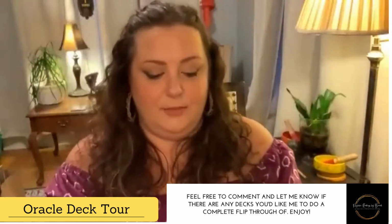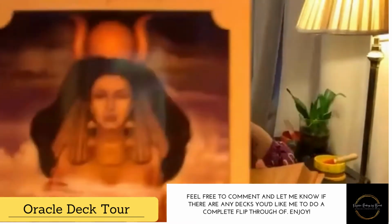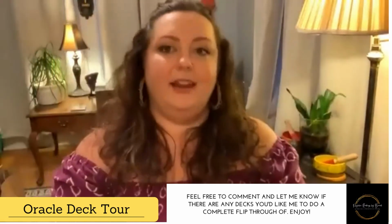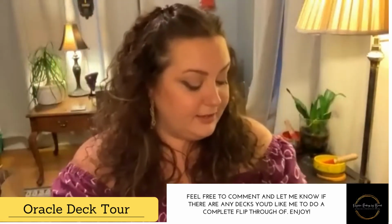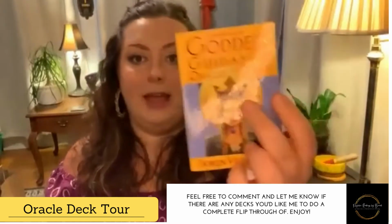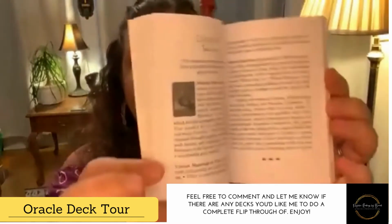And then you'll draw a card and it's a goddess. And it's an inclusive deck. It includes a lot of different feminine energy from around the world throughout history. And then here is the book.